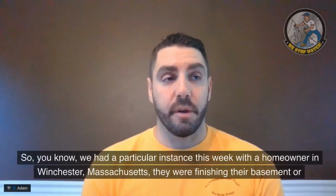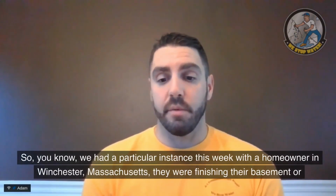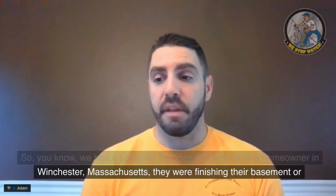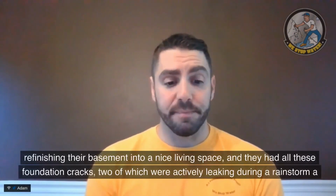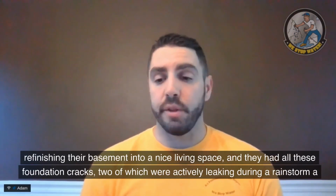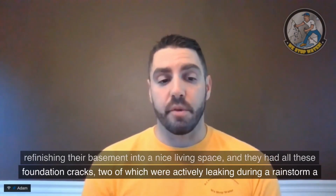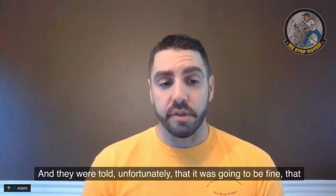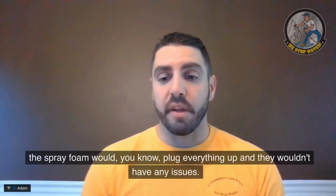So we had a particular instance this week with a homeowner in Winchester, Massachusetts. They were refinishing their basement into a nice living space. And they had all these foundation cracks, two of which were actively leaking during a rainstorm a few days prior to when they were expected to get the spray insulation done. And they were told, unfortunately, that it was going to be fine, that the spray foam would plug everything up and they wouldn't have any issues.